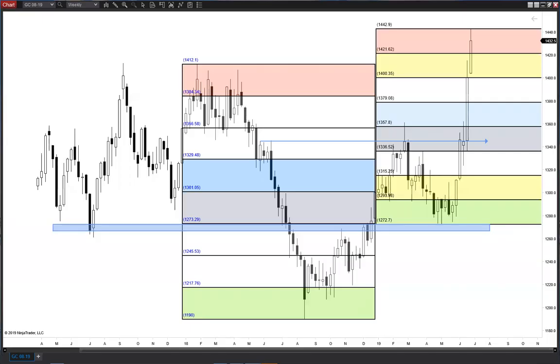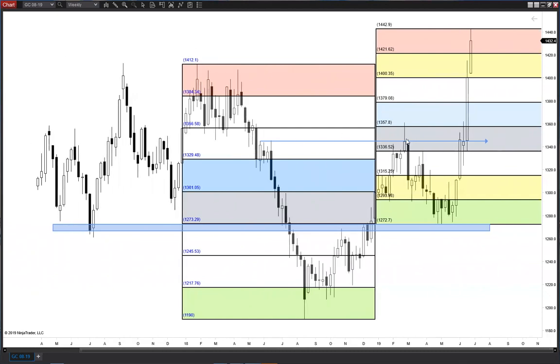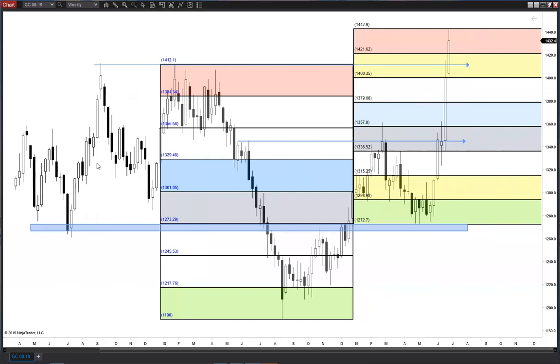Here's a look at a weekly gold chart. Identified the third time through trade, 1, 2, 3. Obviously, we've taken off, bolted, we've taken out that par high. That's also a third time through trade up here. Keep an eye on that level coming backwards on any retest.